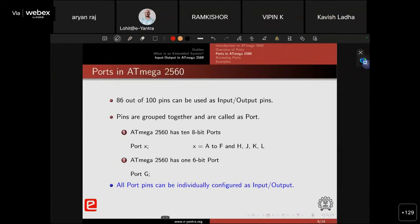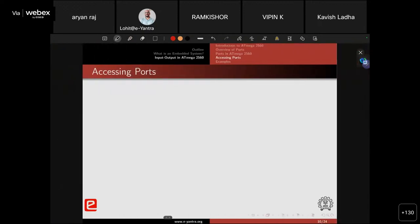And these can be individually configured as input and output. How these are configured, we'll be seeing in the next slides. So I suppose there are no doubts, but if there are any doubts, you can ask in chat and we'll respond there.